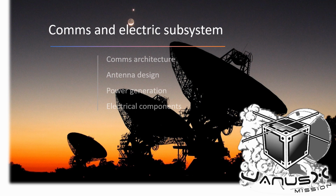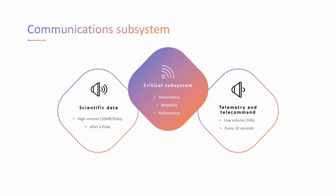Regarding the comms and electric subsystem, I will discuss the comms architecture and antenna design, and then the power generation and electrical components used in the spacecraft. The communication subsystem is critical. There is no point in going to the moon if you cannot transmit back the data. Therefore, we must build into our system redundancy, reliability, and most of all some performance.